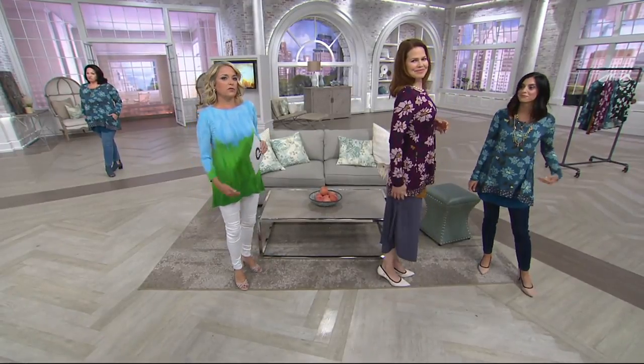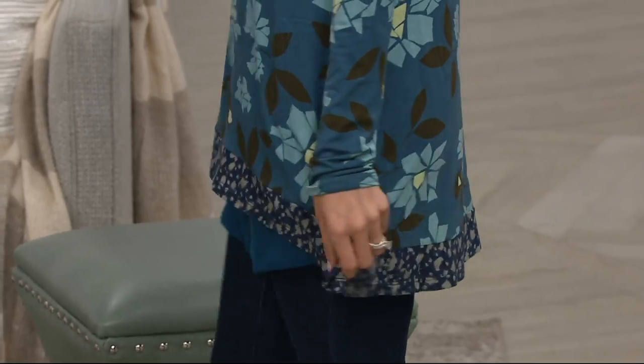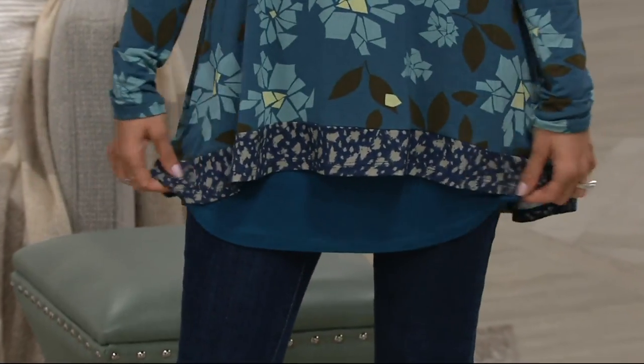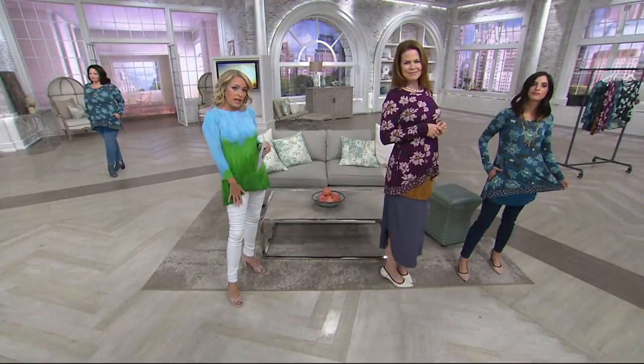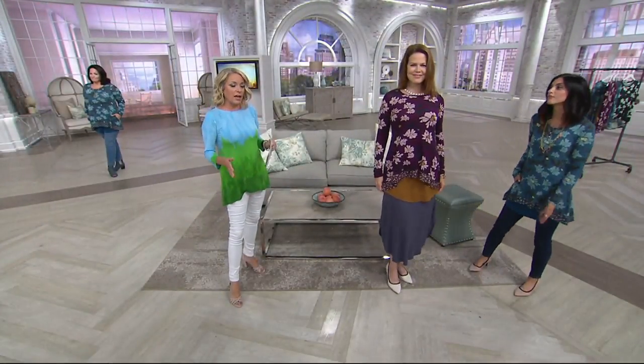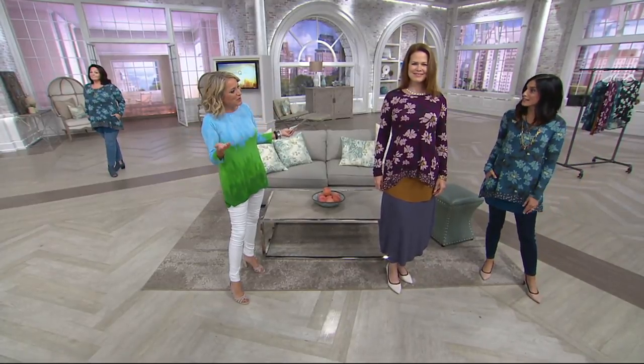And if you haven't tried one of Lori's longer tanks, it really does open up everything that you've got. Think about all those sweaters that are a little bit shorter that maybe you don't want to do with a legging or with a skinnier pant. You put that tank on underneath, now you can. Great idea. And you also happen to get a beautiful top in the midst of it. Isn't that amazing? You can wear wherever you'd like.